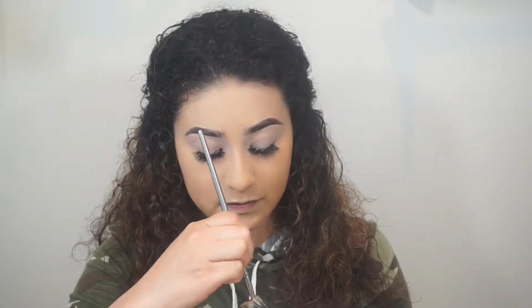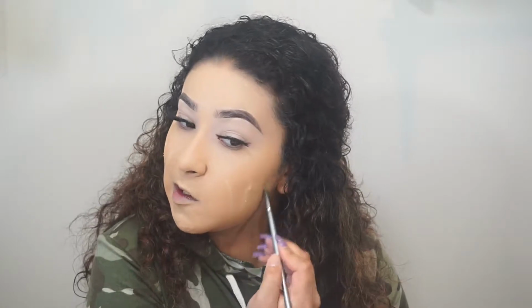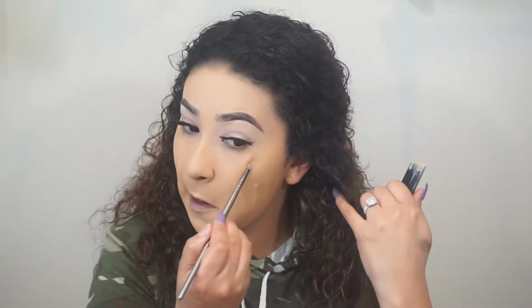So what I do is I take a little brush and I just go in and scrape it out. And you're going to be able to see the difference why I say this foundation is lighter. So that's why I go in with this one. And when I add this one, I don't add it to give me more coverage per se. I add it for the fact of it balancing out in color.